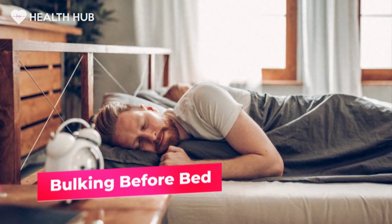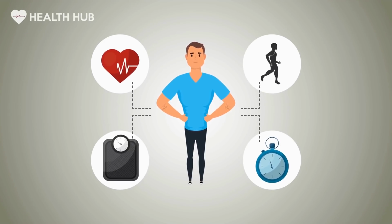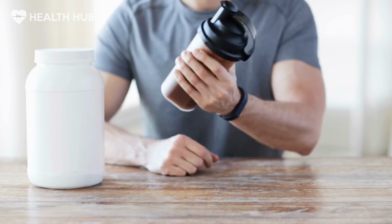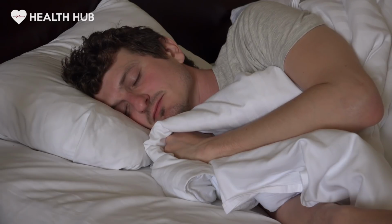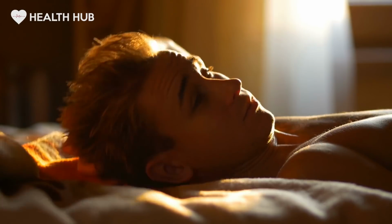Bulking before bed. Another bulking tip that's extremely easy to incorporate into your daily routine is adding a protein shake right before you go to bed. It literally takes just a few seconds to make, and you don't have to worry about getting too full because you'll be falling asleep soon. Plus, it helps minimize the lack of calories you'll get during your 8-hour fast while sleeping.